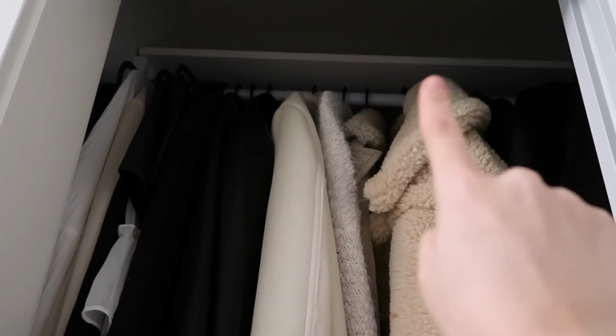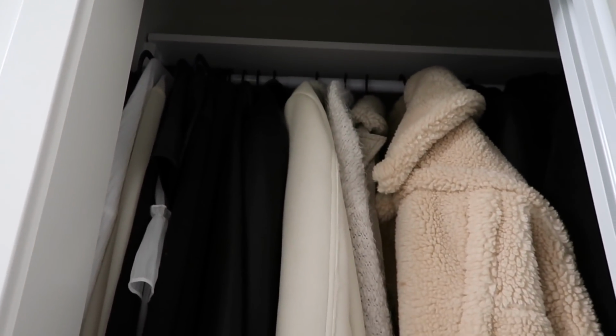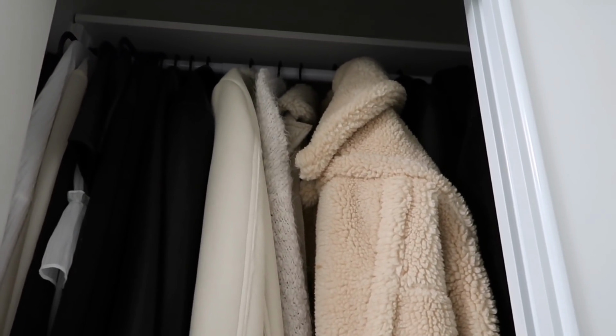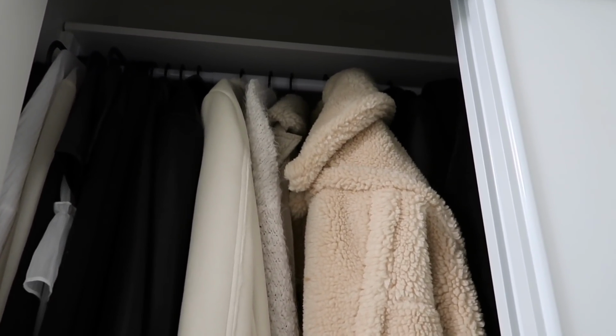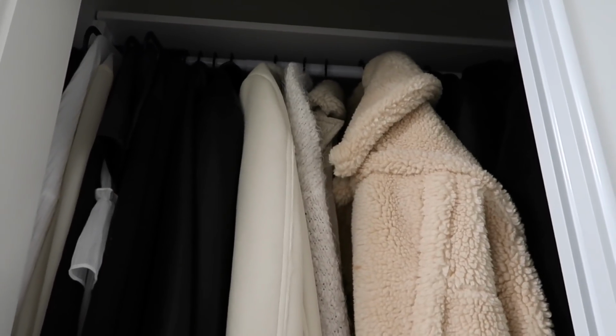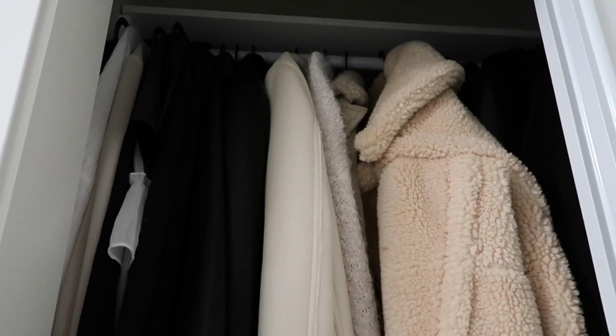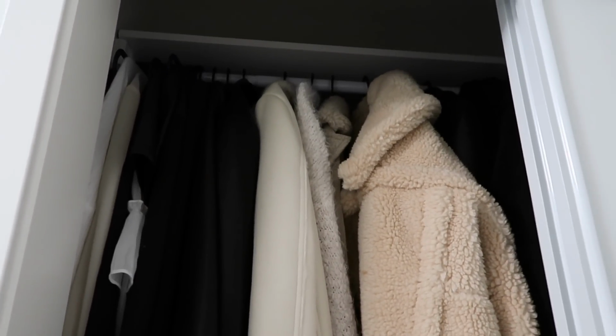And this one is a little bit different because I actually put up a white rod inside of here. I wanted white rods, but they didn't have them. And I'm like, what do you mean you don't have white rods? Like, what does that even mean? She's like, well, they would be silver. I'm like, oh, like what?